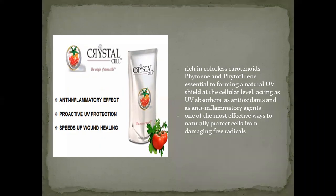So it is proactive. It will give you proactive ultraviolet protection because it contains the carotenoids, phytoene and phytofluene, which are essential to forming a natural ultraviolet shield at the cellular level, acting as UV blockers. Now, phytoene and phytofluene will absorb ultraviolet rays at different frequency bands. So this will help you with the oxidation, and then this will reduce inflammation in the body. These are going to be antioxidants and they have anti-inflammatory effects, that is, these particular phytoene and phytofluene chemicals in the body. As you can see, one of the most effective ways to naturally protect cells from damaging free radicals.